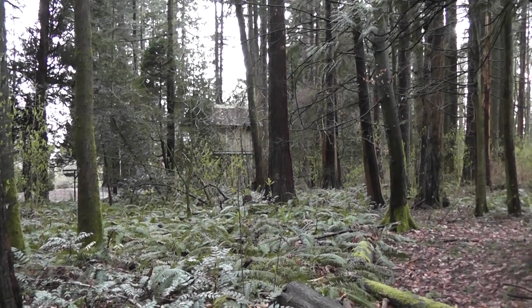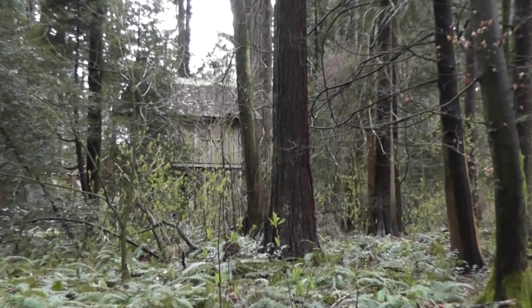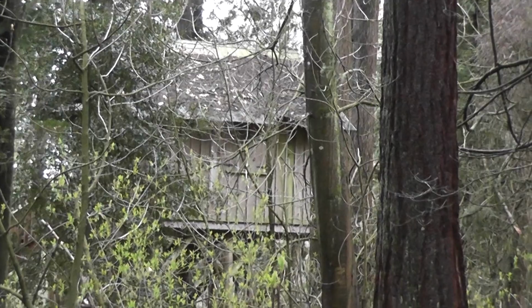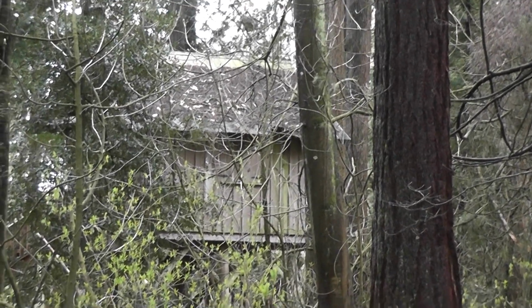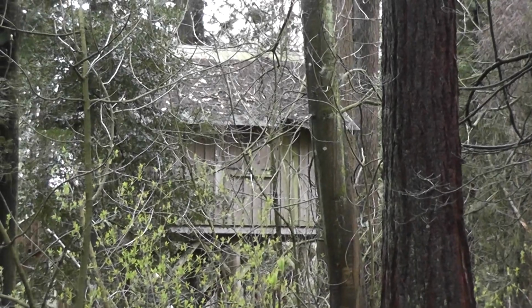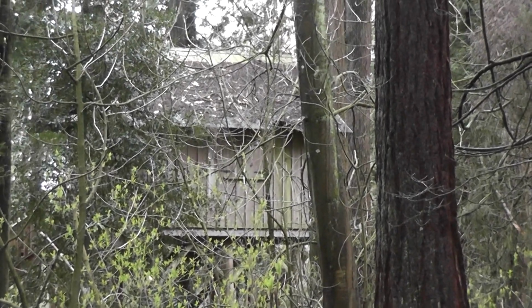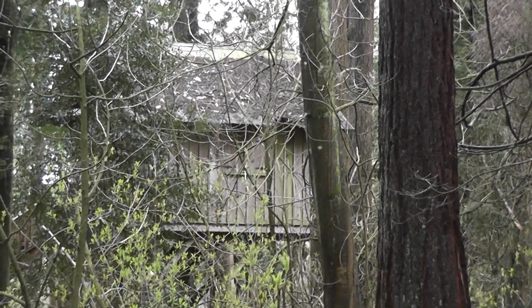And there's the treehouse hidden in the trees. What a cool place. I know what you're all thinking. Stealthy inside there, but that would be pushing it. It's a public building that's got a city lock on it.